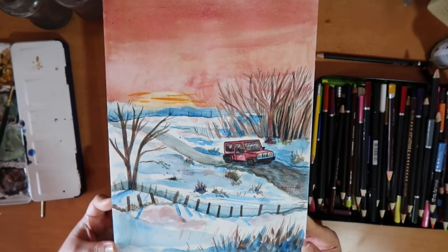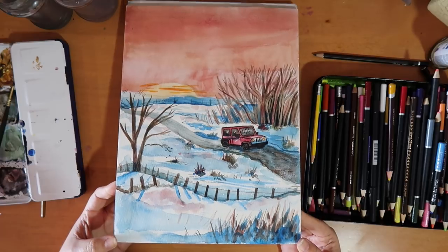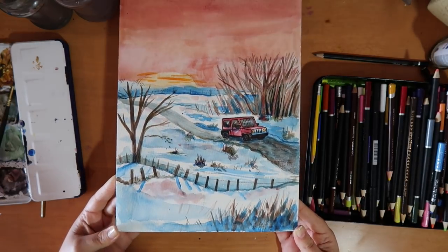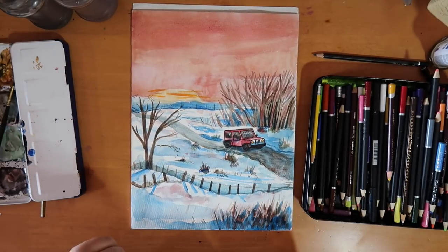Let me know what you guys think in the comments. It was fun to do and I need to do more backgroundy stuff. Obviously it's not perfect, but it's a finished background, and that's new, something that hasn't been done by me for a while, so thumbs up for that.